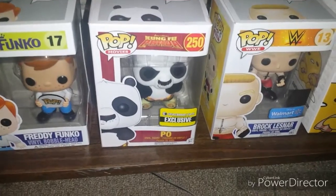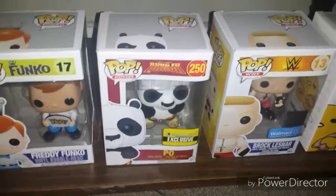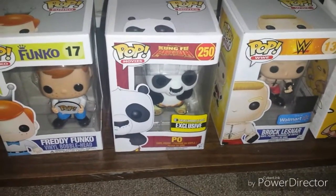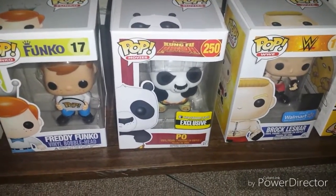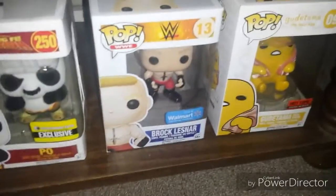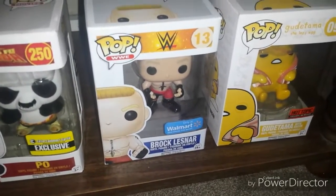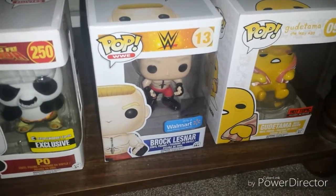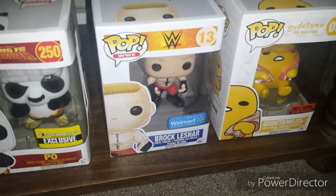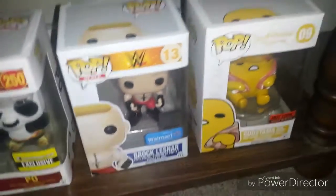Next up here, this is also from FYE. I found a flocked Po from Kung Fu Panda. That's the only flocked figure that I have so far. I may try to find some more though, because the flock feel is pretty cool. The only wrestling figure that I have here, Brock Lesnar, got it from Walmart, and the price was marked down. And also, I didn't get it so much for wrestling, it's because Brock Lesnar was in the UFC for a while and I'm a UFC fan.